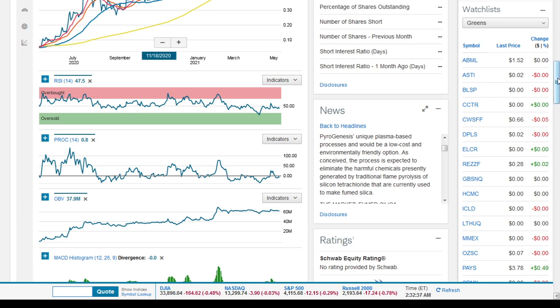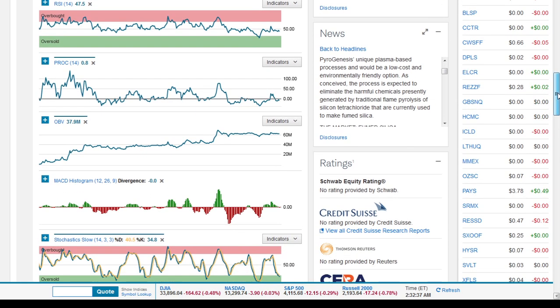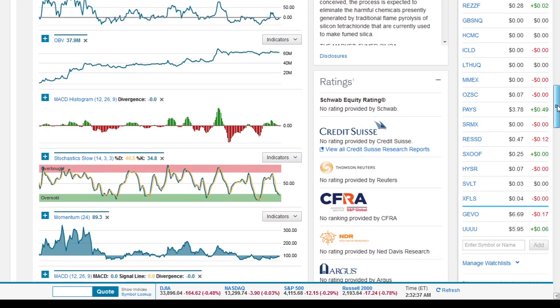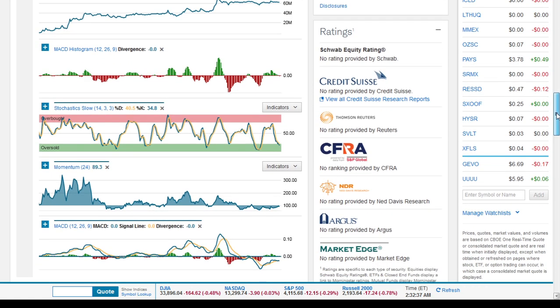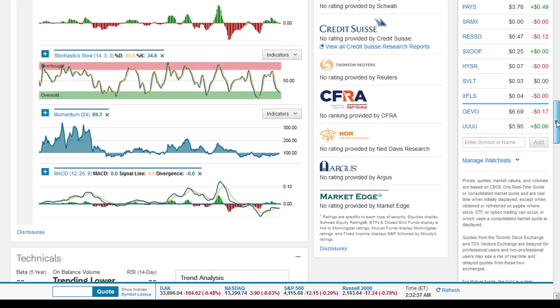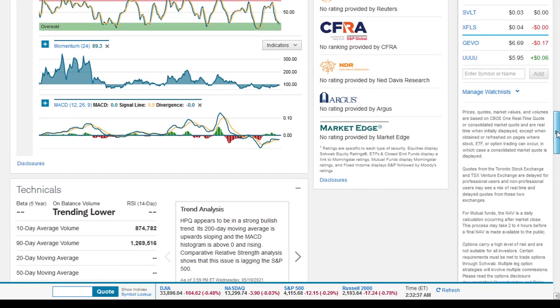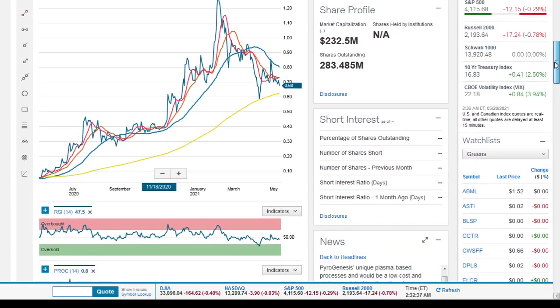So moving on, we can see the oscillators. The RSI is somewhere at 47.5. Price rate of change is below zero. The on-balance volume indicator, I think the slope might be positive. And then the MACD, I think, is probably below zero. The 14 period slow stochastic oscillator is waning. Momentum is also flat below zero as well. The MACD is also below zero, but converged with its signal line. Yes, okay, we can see that.